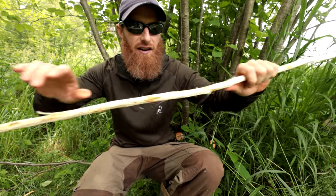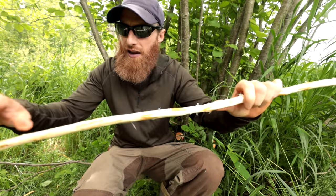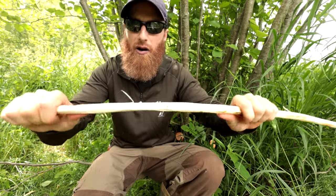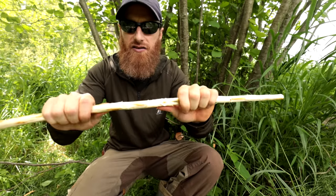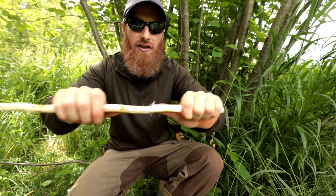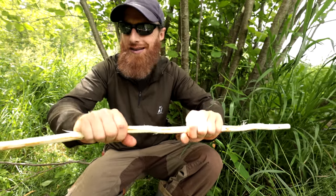I got a nice long arrow. It's drying. It's in the process of drying. Once I remove the bark, it started to dry and die. So what I'm doing is, as it's drying, I'm straightening it. And it should hold its form as long as I pay attention to it. If I don't, it's gonna banana.